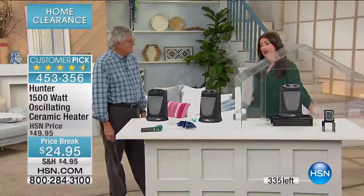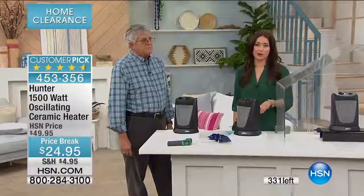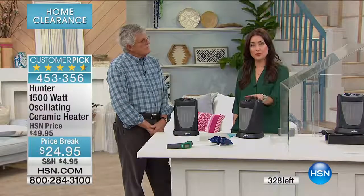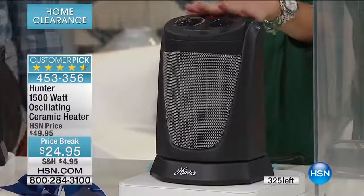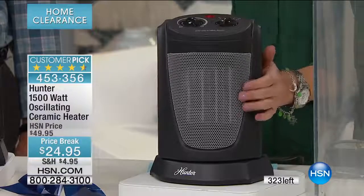Yeah. Great idea. Well, just such a great opportunity this morning as we shop clearance with you. Good morning to you if you're just joining us. What we have for you this morning is one of the top-selling heaters in the Hunter line, a space-saving design, whisper quiet, incredibly powerful at 1,500 watts.